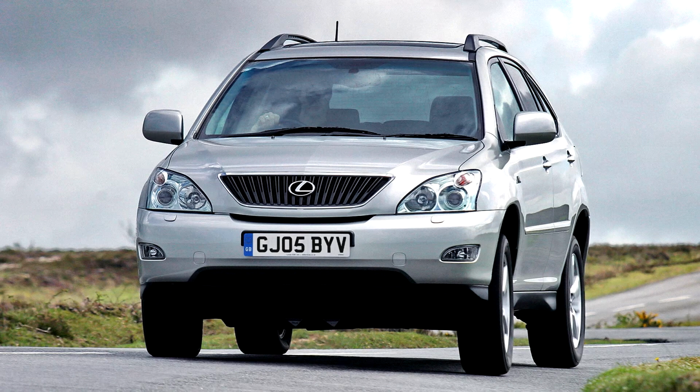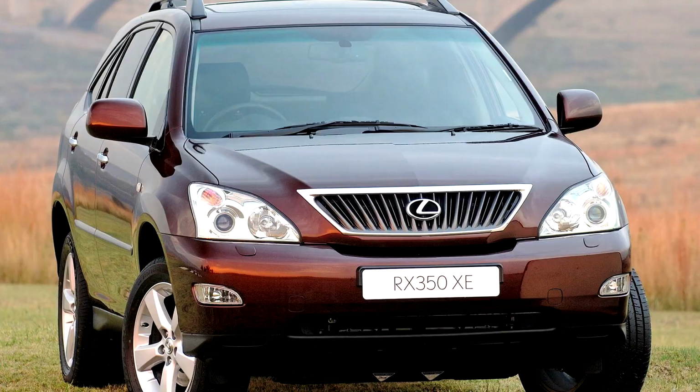The XU30 was previewed in January 2003 at the North American International Auto Show. Featuring a sleeker body style than its predecessor, the XU30 claimed to have a drag coefficient of Cd equals 0.35 and new LED tail lamps.